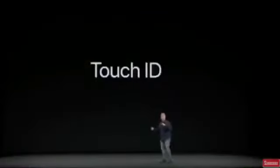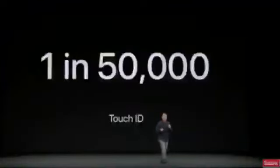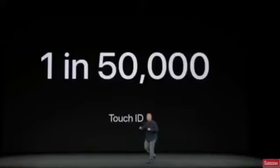Now, how do we compare that to Touch ID? How secure is it? Well, there's no perfect system, not even biometric ones. But as we said earlier, Touch ID is the gold standard for consumer device biometric protection. And the data for Touch ID has been 1 in 50,000, meaning that the chance that a random person could use their fingerprint to unlock your iPhone has been about 1 in 50,000, and it's been great.